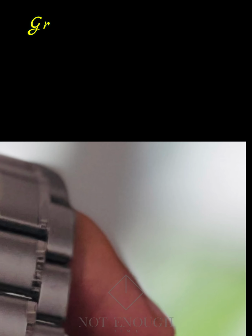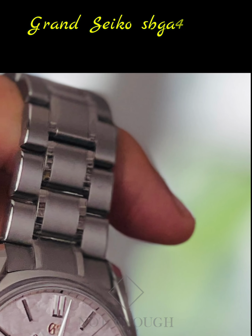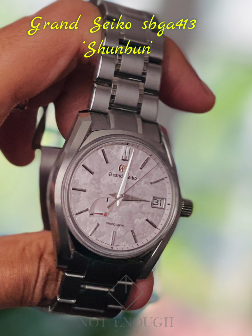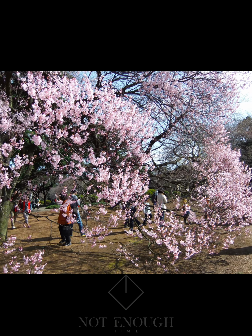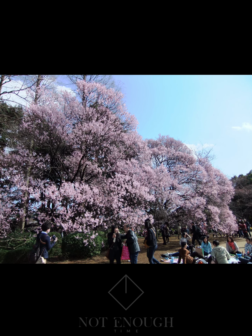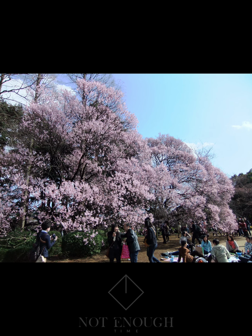And the other GrandSeiko I own is this one, which I actually bought first. It's the SBGK005 Shunbun, which is inspired by Japanese cherry blossom. My wife and I, a number of years back, around 2014, had a lovely 2.5 week holiday around Japan. We were there end of March, early April, and really enjoyed Japan's cherry blossom season in its full bloom.